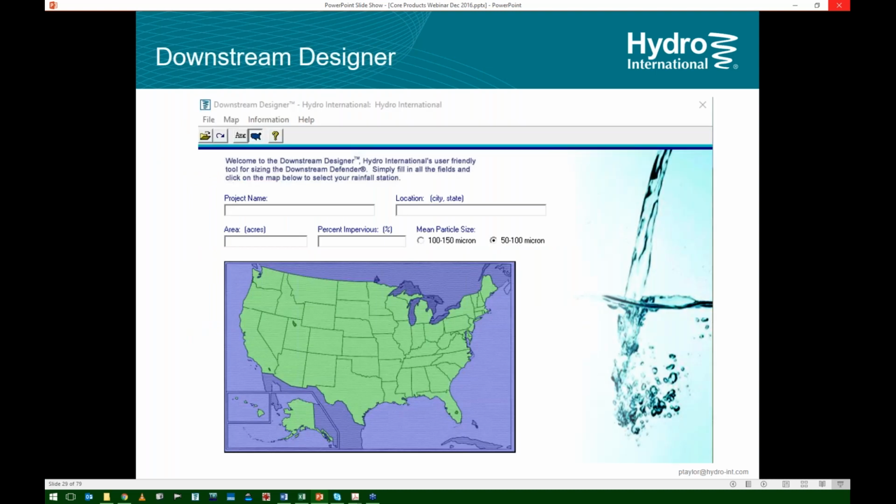For the Downstream Defender, we also have a net annual sizing tool. That's available from us. You just drop us an email, we'll get you that tool.